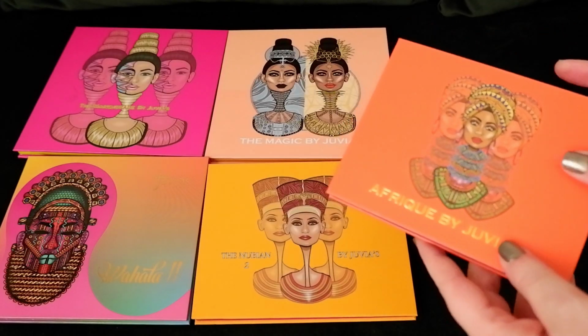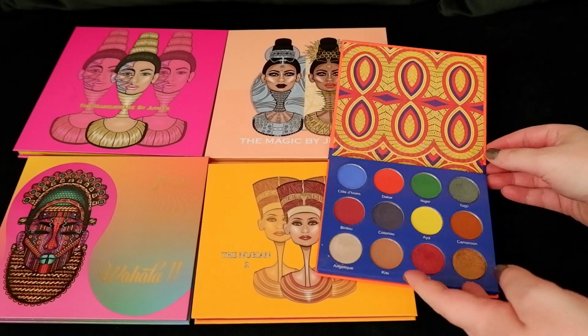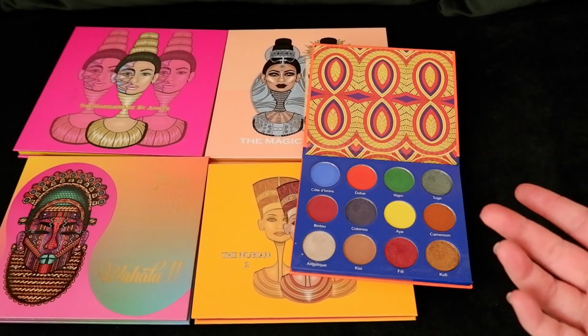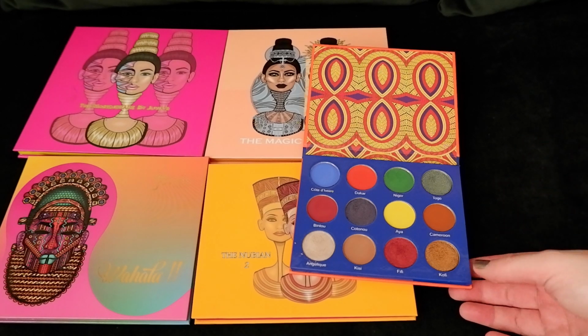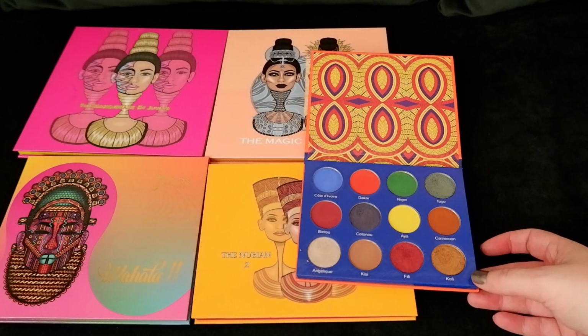And then we have the Afrique, and the Afrique is definitely one that's on the chopping block. It has been for a while. The reason why I still own this is because I do really like the quality. It's JUVIA'S Place. There are some more unique shades in here. However, this is just not something I reach for. The blue background is just a bit confusing.